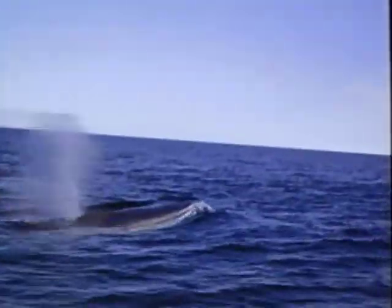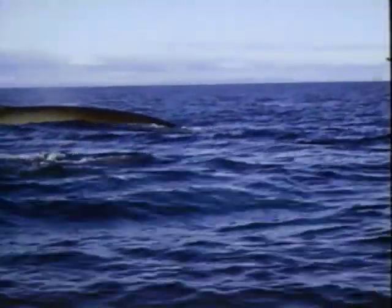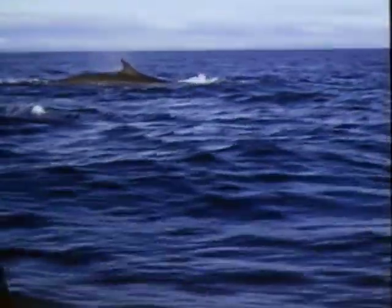The fin whale's head is white on the right side and dark on the left. This asymmetrical coloring is rare among mammals. Its purpose, if any, is not clear.